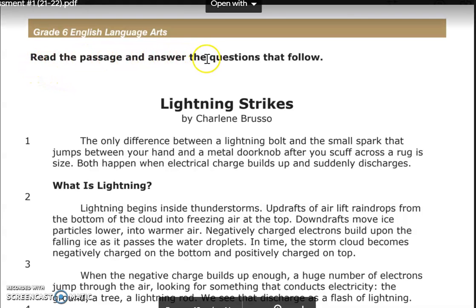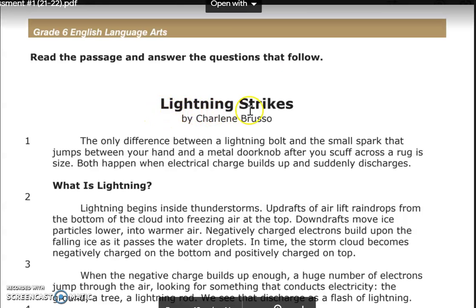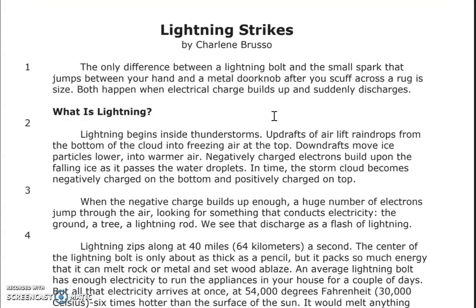Read the passage and answer the questions that follow. Make sure you are annotating while you are reading. You can pause the video at any point. Lightning Strikes by Charlene Brousseau.